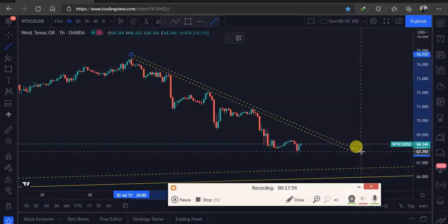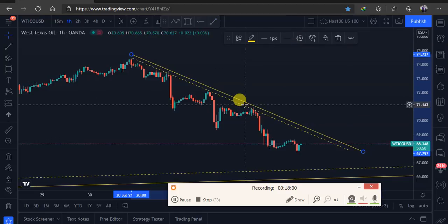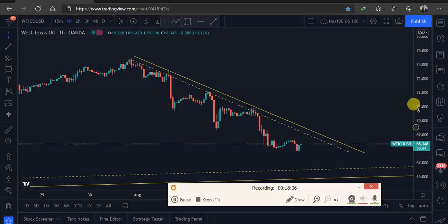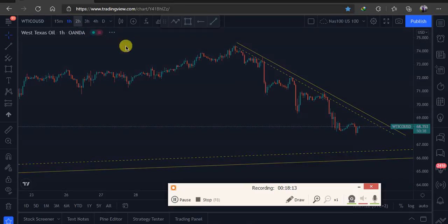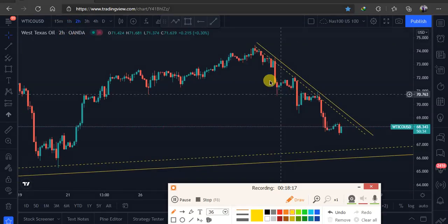Sometimes we have to relearn these things, guys, because once people learn one thing, they no longer want to think outside the box. They just do the same thing that maybe might be wrong. So you see, we have a perfect resistance line here. Let me use 2 hours so that you can see a bigger structure, which means the market has been on a very nice bearish trend.